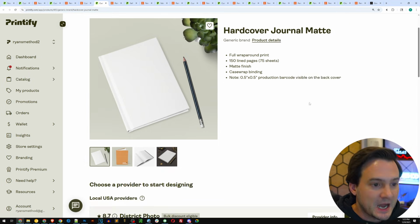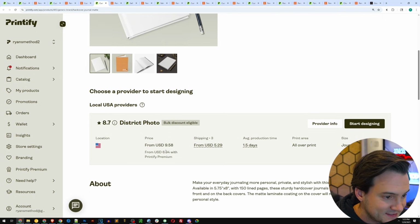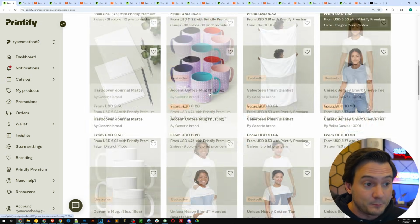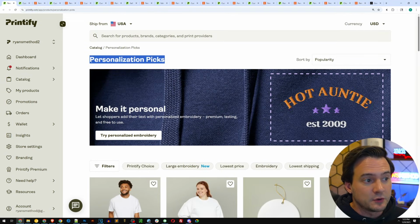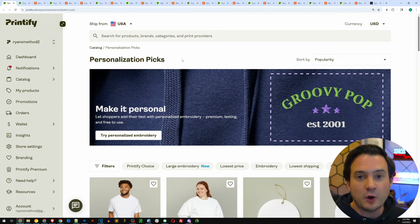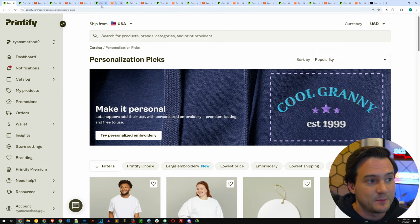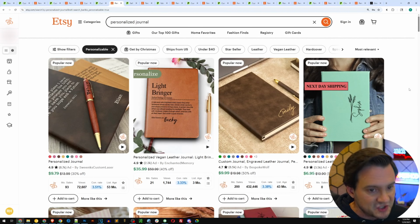Hardcover journal. These are available in Printify starting at $6.94. And again, all of these, as a reminder, are from Printify's curated personalization picks. So they already know, based on years prior, what personalized products sell best, and they put this page together to help us with our decision making.